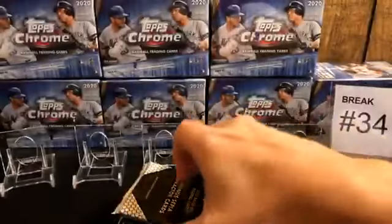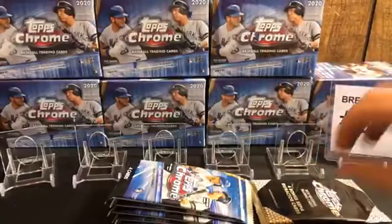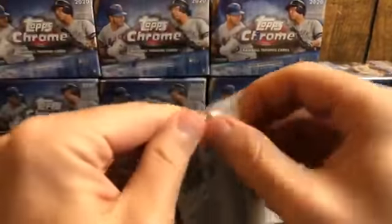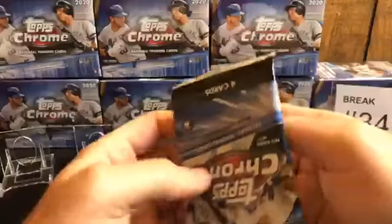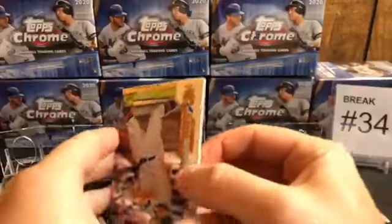Empty box. 1, 2, 3, 4, 5, 6, 7 base packs. There is our sepia bonus pack. Good luck, everybody. We've had some pretty good luck with this stuff. We've pulled a couple big ones out of here. So let's see if we can't keep it going.